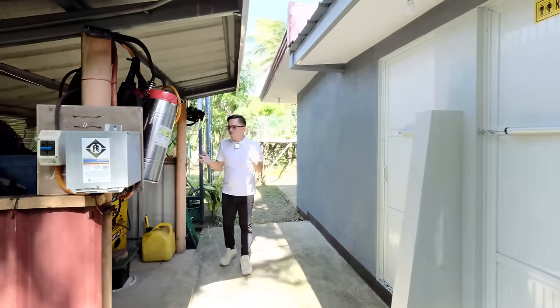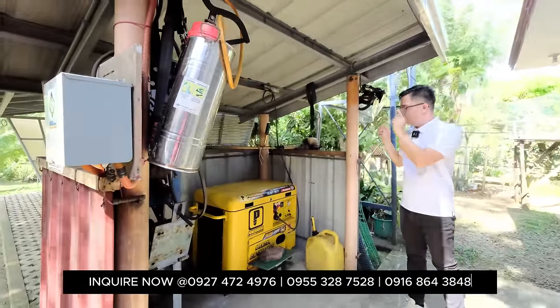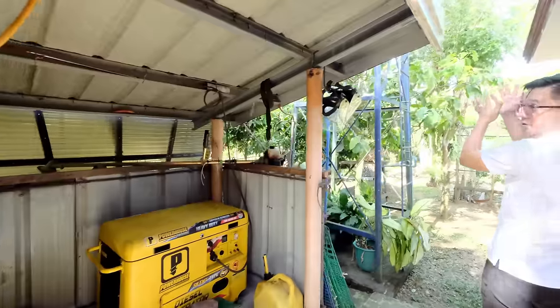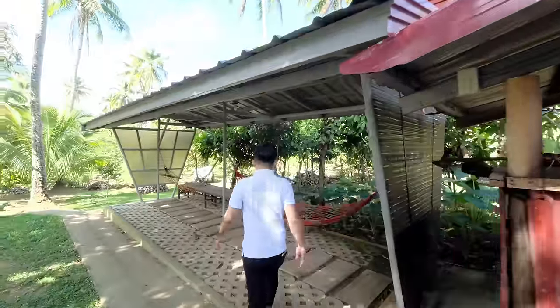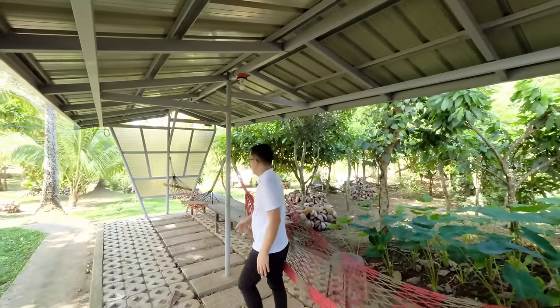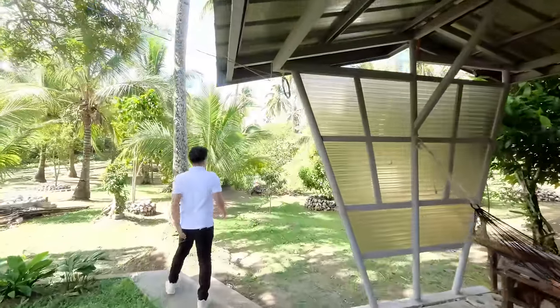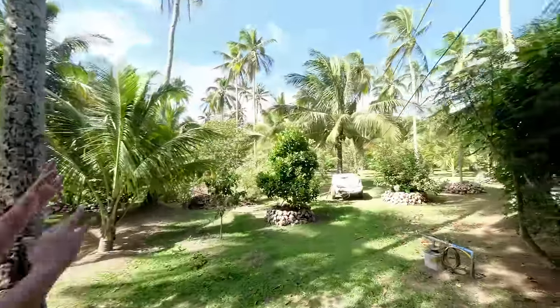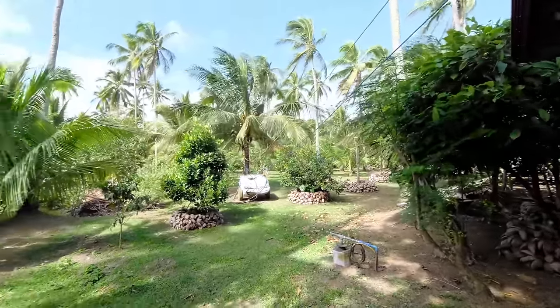And then in the event mawalan ka rin ng kuryente, so you have the backup over here, which is your generator area. And then your water tank overhead and the greenhouse space. Okay? All right. So you have a space here. It's covered with swing. Yeah, you can relax, play and sleep over here. And then wow. Then enjoying your front yard. Okay, so you have plenty of fruit trees and then etc. Okay? Plus additional swing in here.